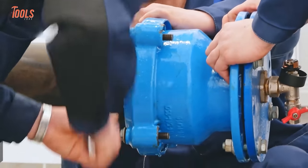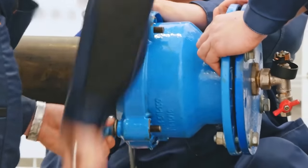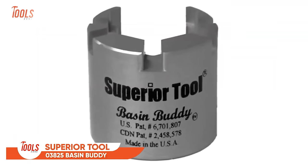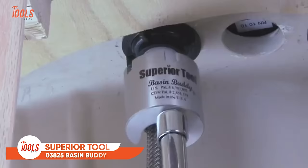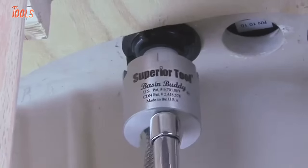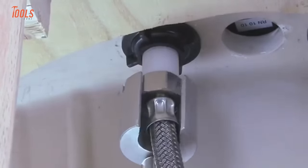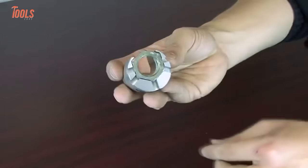Struggling with plumbing jobs and feeling like you need an entire toolbox just to get the job done? Well, count on the Superior Tools 03825 Basin Buddy to save the day. With its unique slots, the Basin Buddy can grab lock nut wings without breaking them off. And forget about trying to find the right tool for different types of lock nuts.